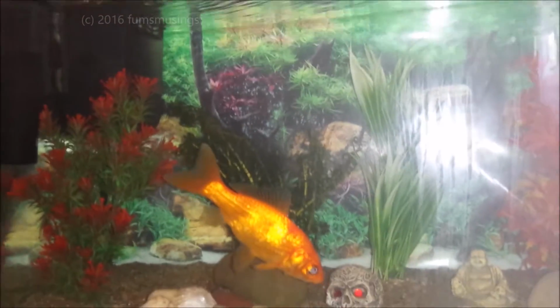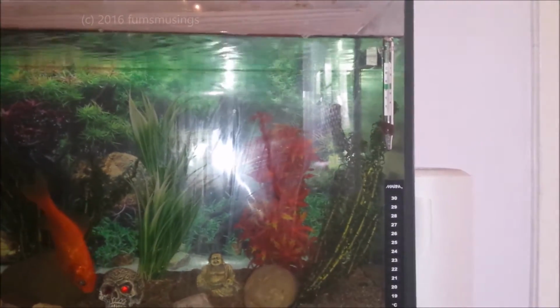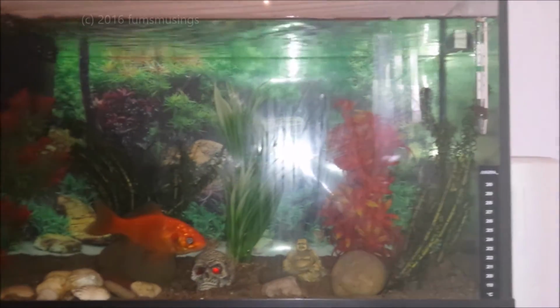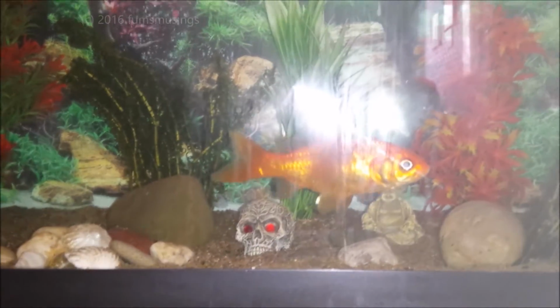But the one at the back is an excellent filter and gets rid of all the crap out of his tank. So yeah, while I've got the light on, I'll show you. This is Percy's setup. I don't want to leave the light on too long because it is a bit bright for him. But as you can see, there's a couple of bunches of real oxygenating weed that he'll nibble, and 3 fake plants and various decorations and things.